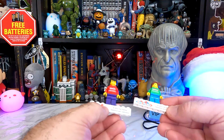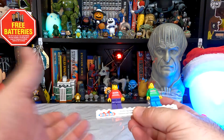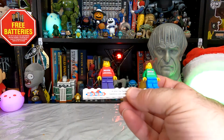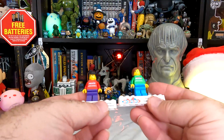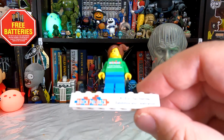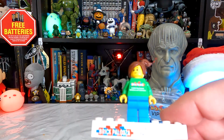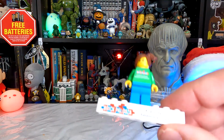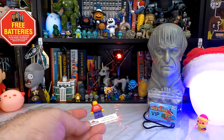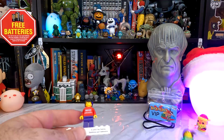Of course, they don't really look anything like us, but it is kind of cool that I got a male figure and she got a female figure. If you look on them, you can see the base brick is printed Brick Palooza, a Lego Fan Festival Exhibition Celebration, and the bodies are printed the same. And that's actually printed. It's not a sticker. So these are nice little unique minifigures.